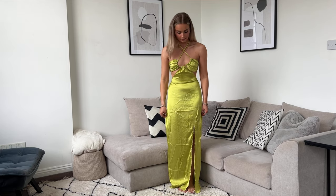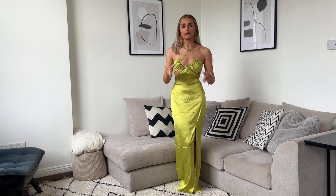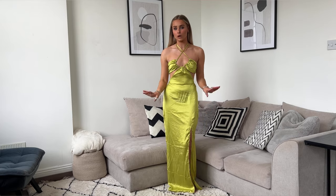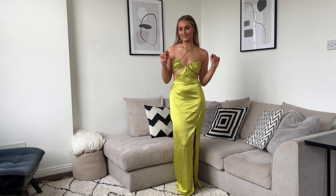It's also a really good length, I think. Sometimes I find dresses a bit too short, and then when I put on heels, it goes even shorter, and I kind of hate that. But this dress is a very good maxi length, and I feel like with some cute little white heels, it would look really, really cute. So I'm loving this dress.